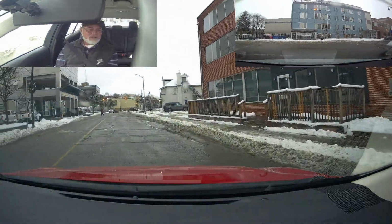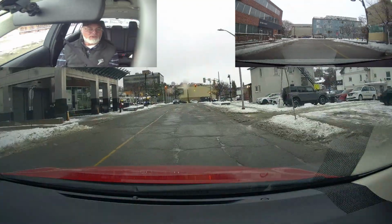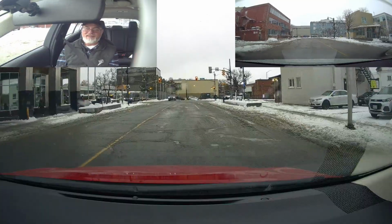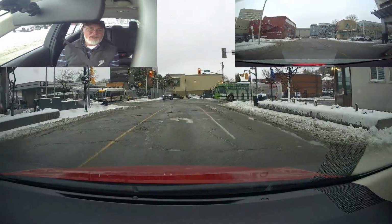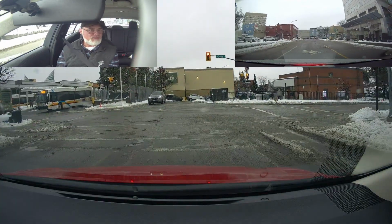Good call. At the lights up here, we're going to make a left turn. If it's not illegal. No right turn here. You got the arrows. It's the first time I mentioned the arrows. Everybody just looks for the arrows, right? But we're looking for different things.